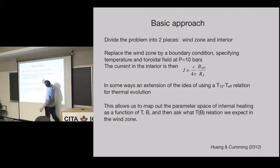Let's try to do the same thing, but now choose, for example, current, or we're going to choose the V5. So we're going to parameterize our models in terms of temperature and V5. And by specifying V5, what that really means is we're going to specify current in this way. So there's a unique correspondence. And once we've got current, we know the heating rate. So we're really specifying the heating rate, but we're going to encode it in V5. And the idea is then we can do some parameter space study of the evolution given B and T. And then the wind zone model will feed in afterwards, and we'll try to figure out what the wind zone models tell us about where we have to live in that parameter space.